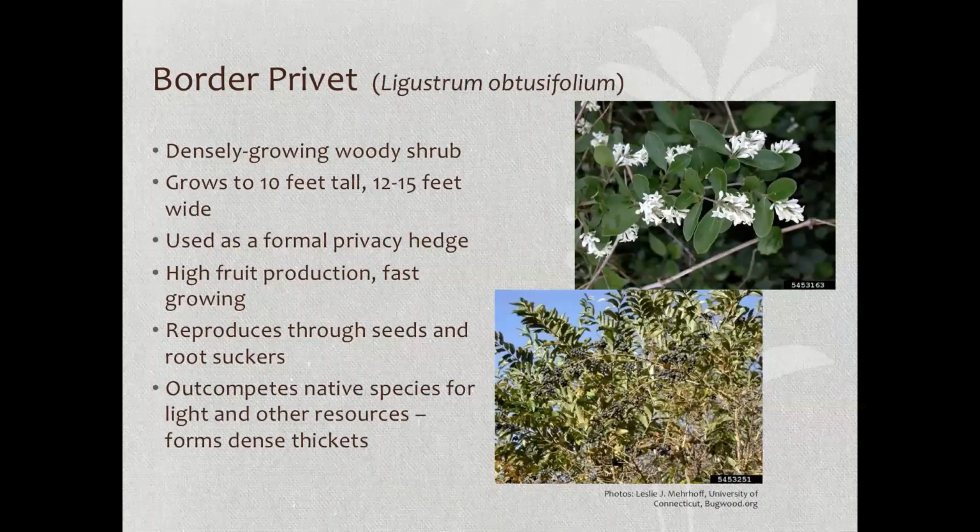Okay, I believe this is our final invasive that we're talking about today, and that's the border privet. It's a woody shrub, and it's grown primarily for its hedge-like qualities. That's why it was brought here as an ornamental in the 1800s to grow as a privacy hedge. Grows tall and wide, produces lots of fruit. It grows quickly, and it reproduces both through seeds and through root suckers. And you can see from that lower picture, it can form these very dense thickets that will actually crowd out anything that's trying to grow underneath it.